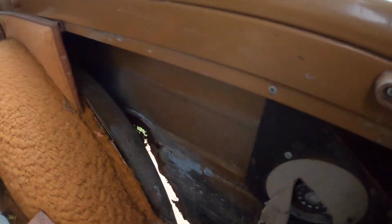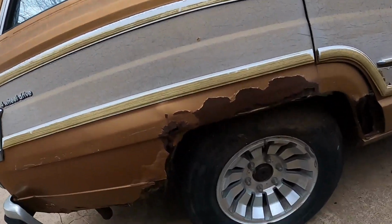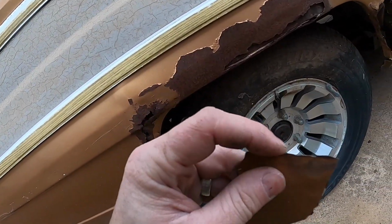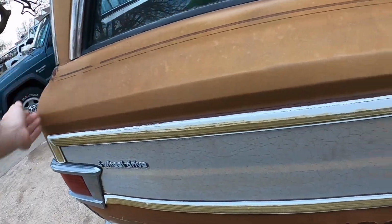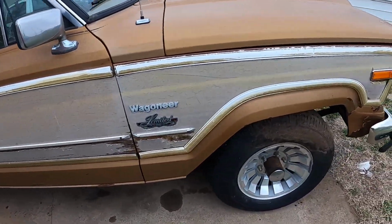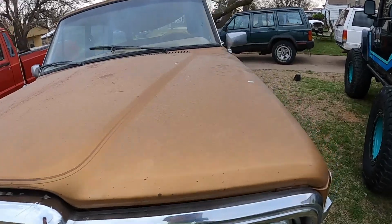Oh yeah, look at that. Yep, that's a lot of rust. I knew it was bad zooming into all the pictures and stuff, but I didn't think it was this bad. Yeah, look at that. I think it's Bondo. There ain't much metal left in there. That's crazy. But 4-wheel drive, Dana 44s front and rear. Not sure on the transfer case, but this one has the 360, not the 401, unfortunately.